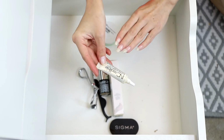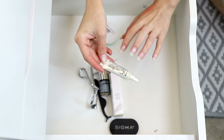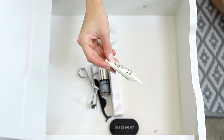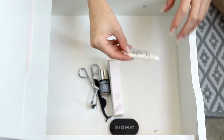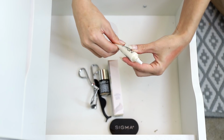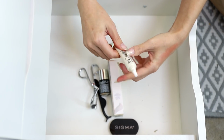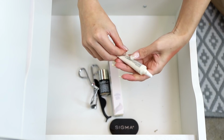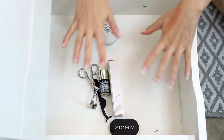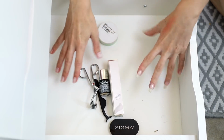Again, color is nice, kind of like a yellow champagne with a peach hint, like an orangey sort of peachy hint. But I think this clashed with my makeup application, like it lifted my foundation, I think. Anyway, it doesn't matter. It went in the drawer for a reason. We're not keeping things that are in the bloody declutter drawer.